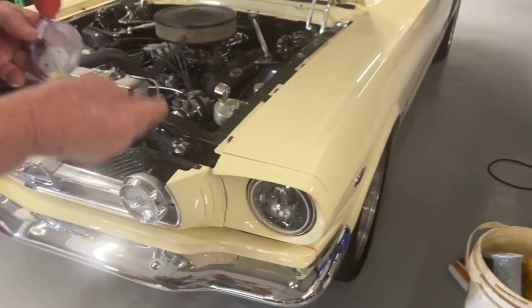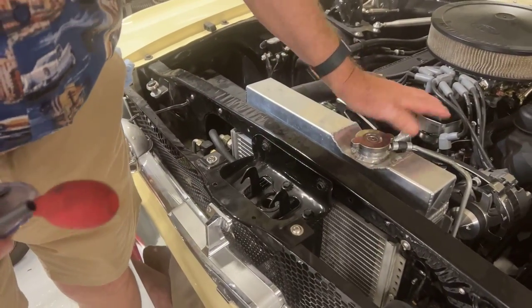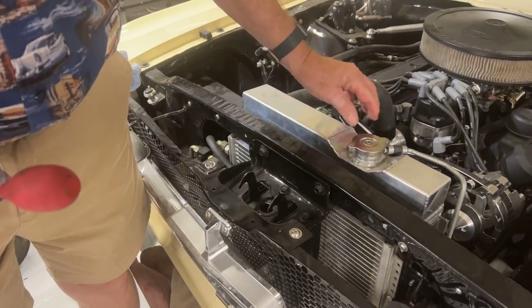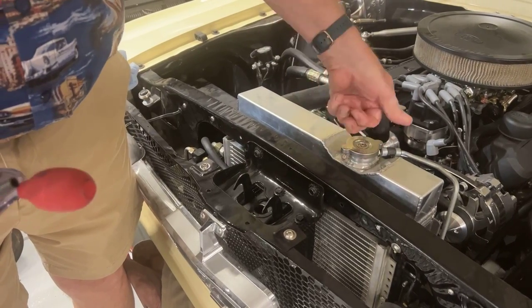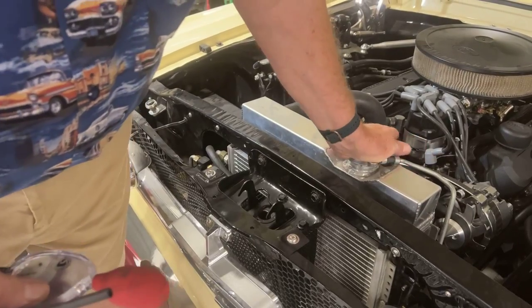So what should you do about that? Well, there's a tester. You can buy this online, and this tester will tell you the amount of freeze protection that you have in your radiator so that you know you can make it through the winter. So let's see how that works.